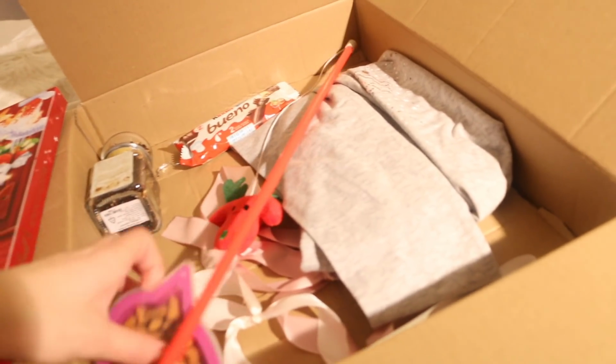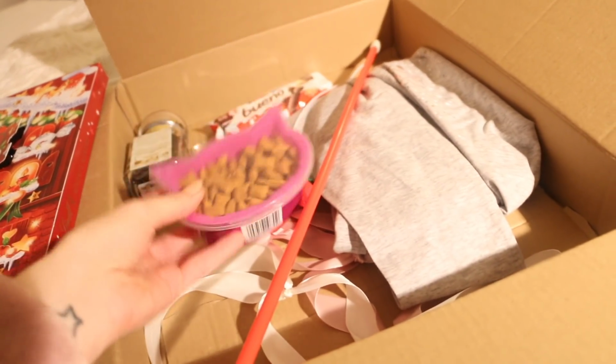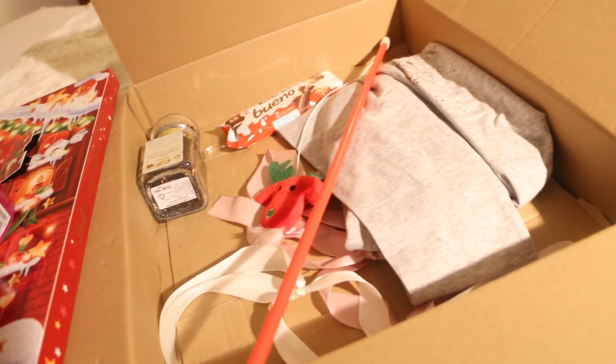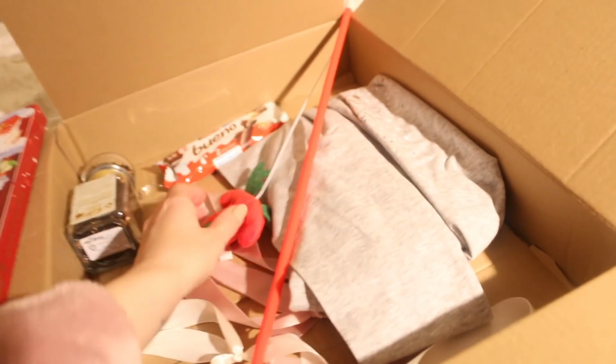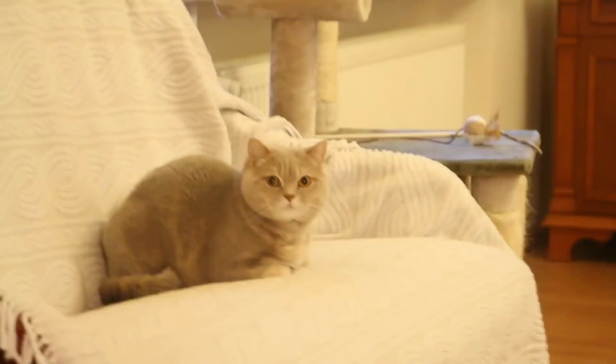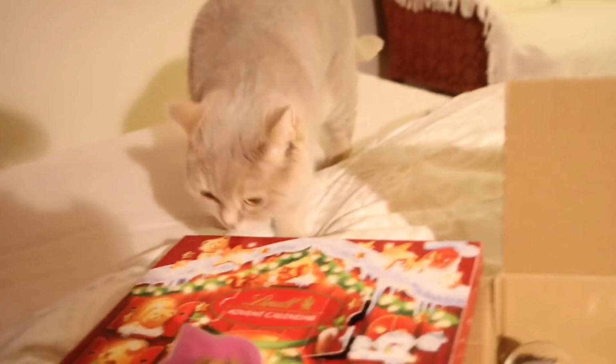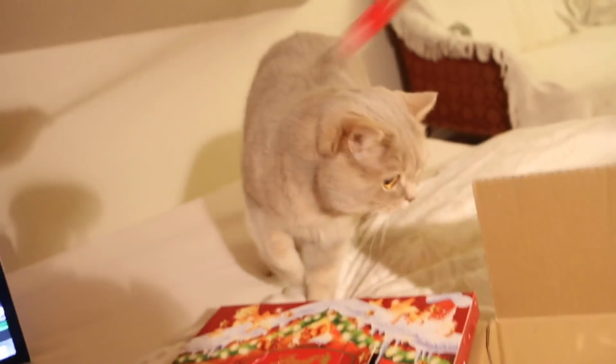with your cat Louis. Because she also sent some presents for Louis. So she sent these Whiskas treats. He already had some of those. And she also sent him this new reindeer toy. Look at him, look at him. He's already watching me. He's like, oh, what is this sound? What is this crackling sound? Louis. Here we go, here he is.